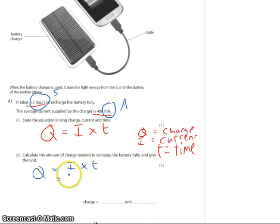So we're going to use this equation, but we're going to need to change the numbers that we put in. So the current is 400 milliamps. To get from milliamps into amps, we divide by 1,000. Just like millimeters, there's 1,000 millimeters in a meter, there's 1,000 milliamps in an amp. And then we're going to times it by 3.5 hours. We've got to turn that into seconds, so we times it by 60 for minutes and 60 into seconds.